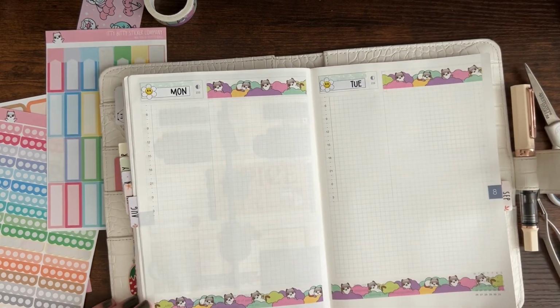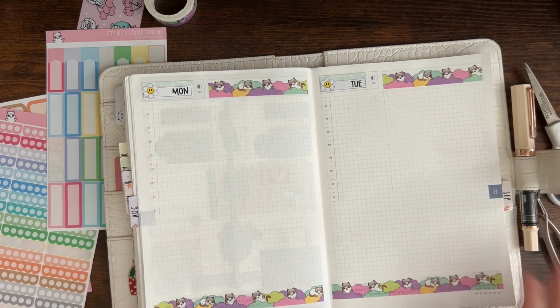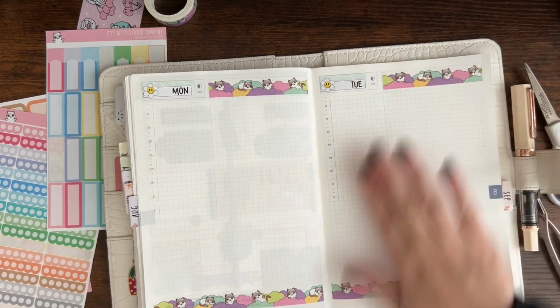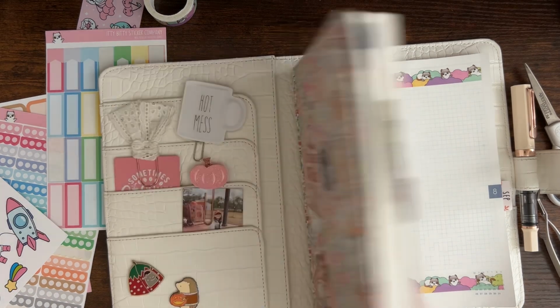This is so cute so far. Actually, the little smileys are really cute with it, aren't they? This looks a little bit summery. I know I said I was gonna go start fall in my planner, but let's talk about something else. Let's talk about the Hobonichi launch.